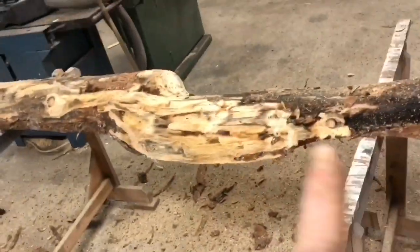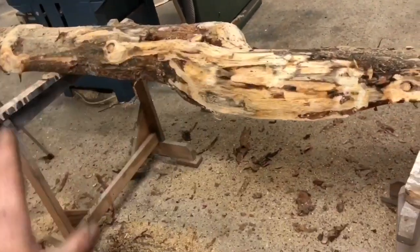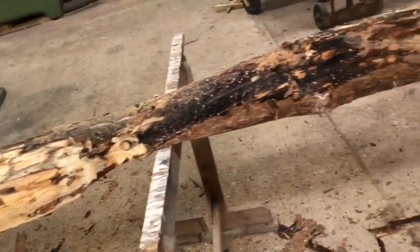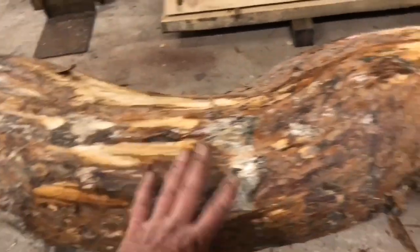It's just going to tear into you like your worst nightmare. But providing you keep control of it, it will allow you to finish it where you can come back with a flappy paddle and start cleaning it up. So it's another step in the log carving process, but it allows me to tidy everything up and see what I've got.